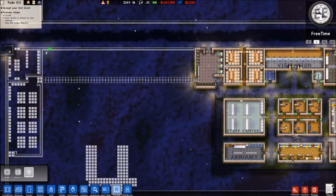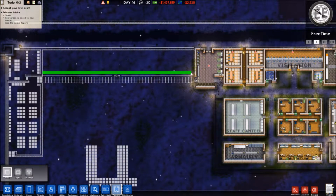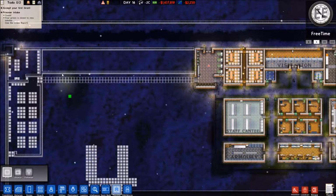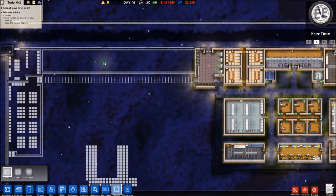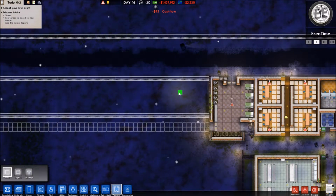If I wanted to, I could put all of the buildings right up front there. So I could have the classroom, I could have the library, I could have the mail room. I think I might do that. I think I might just do that. That would be pretty good.